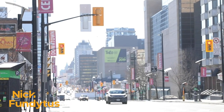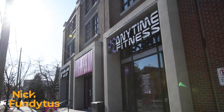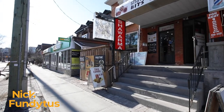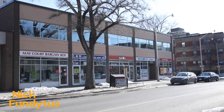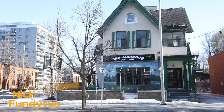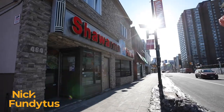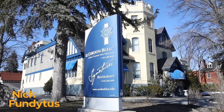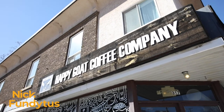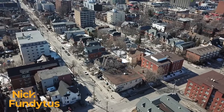Being so close to downtown and having such a dense population means that there are plenty of places to eat, which is always a big plus in my books. It's easy to get to the great choices in the ByWard Market or Elgin Street from here, but there are plenty of delicious options right in Sandy Hill itself. There's the Schlag, the Sandy Hill Lounge and Grill on Laurier for some creative pub food. There's Shawarma Palace, which I think is the best of all the shawarma places in Ottawa. You can go to Signature for fine French cuisine, and Father and Sons for a burger or filling breakfast. There's also a branch of the Happy Goat to give you an alternative to the big coffee chains, with too many other options to contain in just this video.